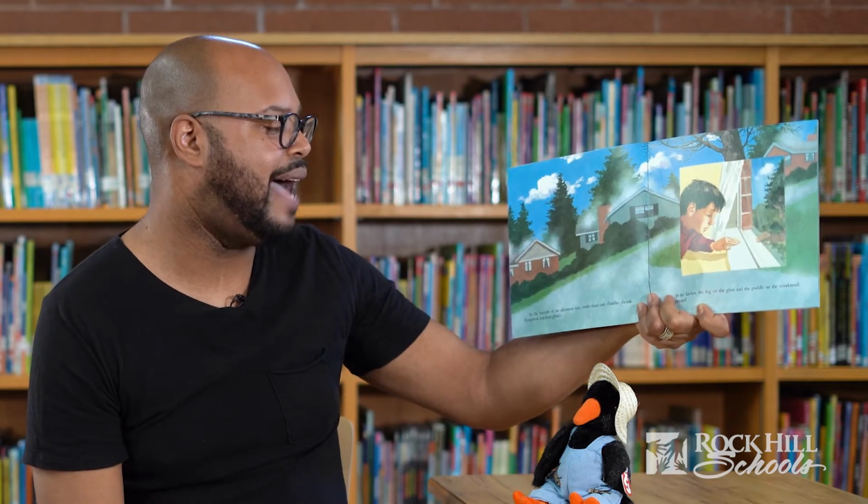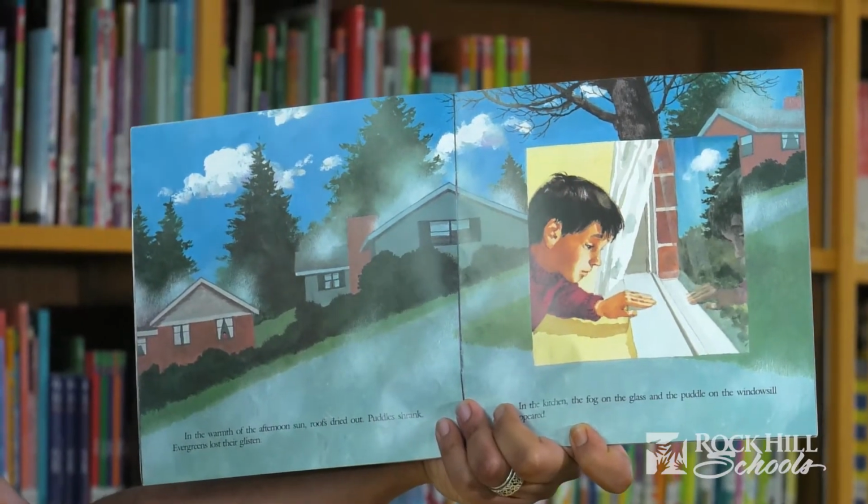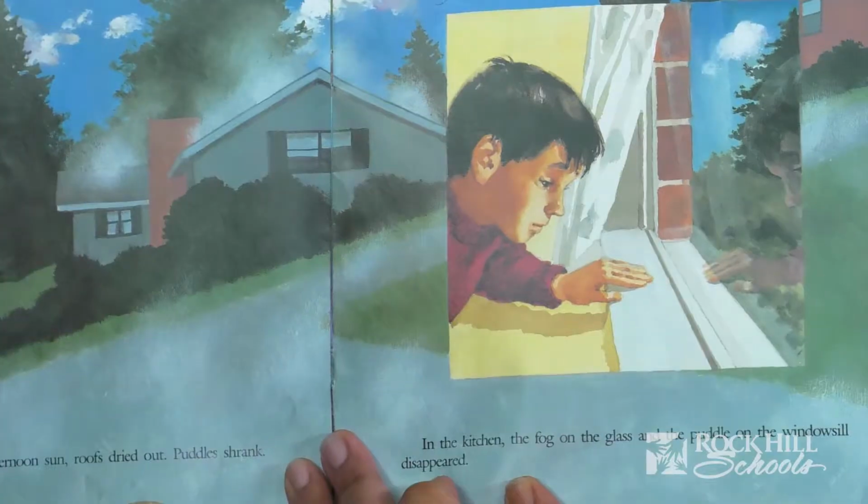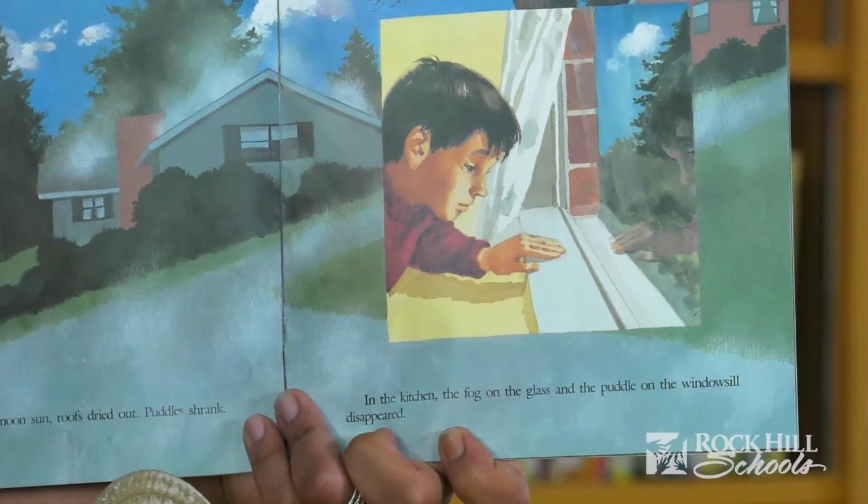In the warmth of the afternoon sun, roofs dried out. Puddles shrank, evergreens lost their glisten. In the kitchen, the fog on the glass and the puddle on the windowsill disappeared.